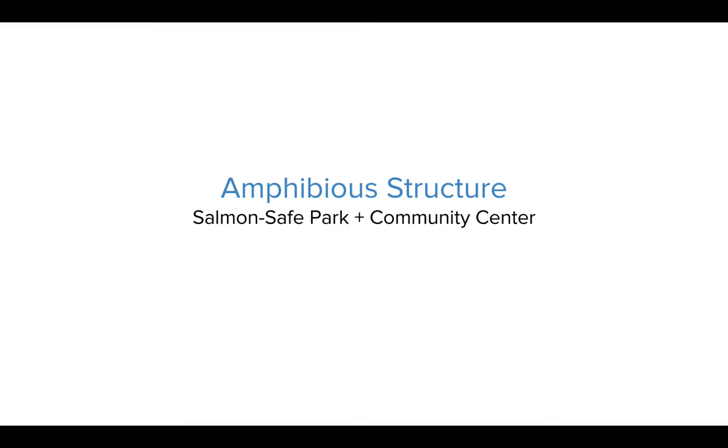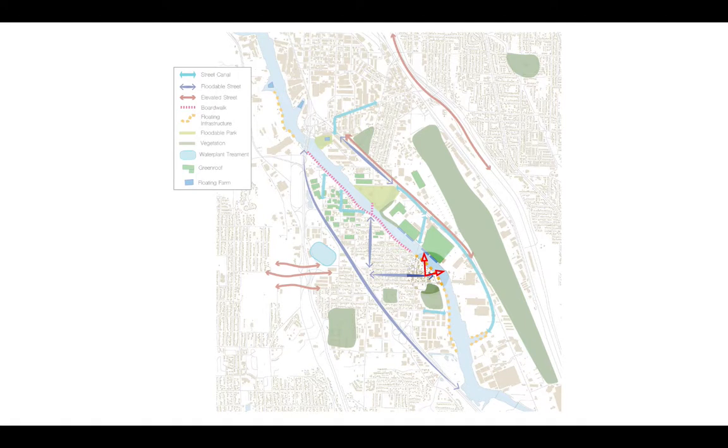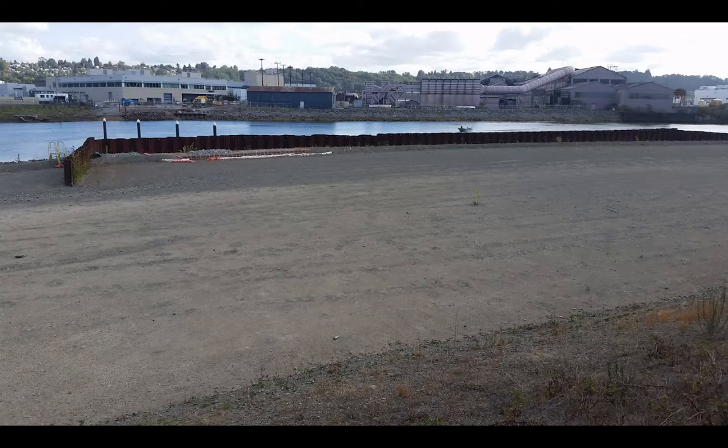The best practice of amphibious structures was introduced as a method to adapt the residential to sea level rise. The youth adaptation places the amphibious development in proximity to the Duwamish on both sides of the river. However, one location chosen by the youth was the EPA Superfund site, Terminal 117. This location is not zoned for residential, but remains a wonderful candidate for a Salmon-Safe park and an amphibious interpretive center. As it exists today, Terminal 117 is a cleared plot along the Duwamish River.